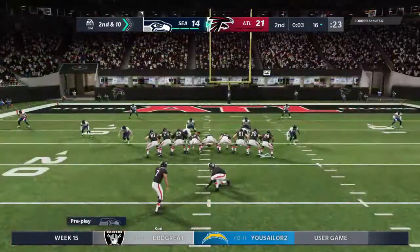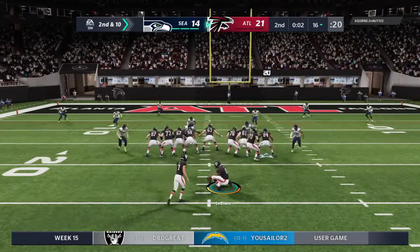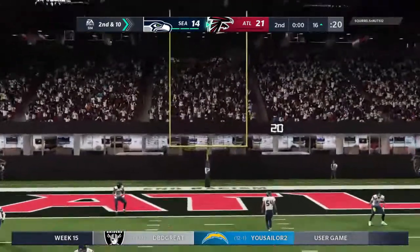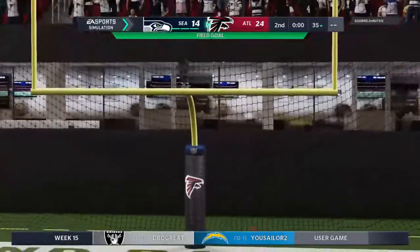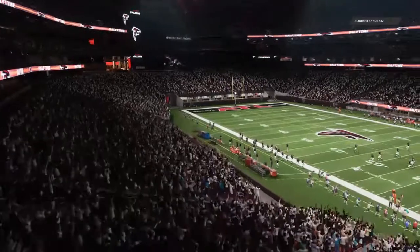So 3 seconds here remain in the half. On is the field goal unit to see about getting 3 points. A 33-yarder from the left hash. And his kick here is good. So we reach halftime here in a 10-point game.